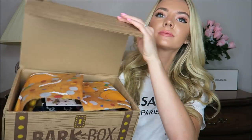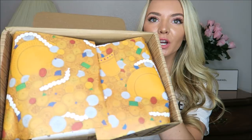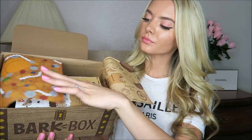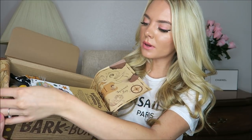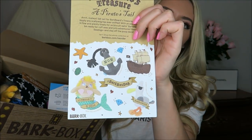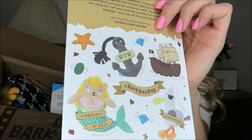So this month's paper looks like gems. And it gives you a little piece of paper showing you other toys that you could have gotten, or you can purchase these online if you love it. Like, oh my gosh, that mermaid.